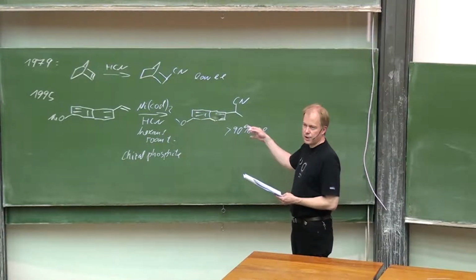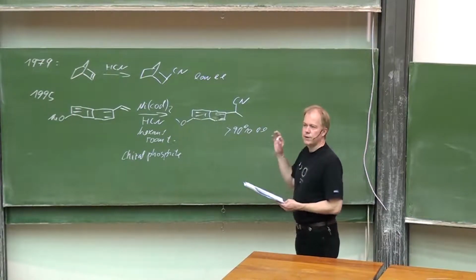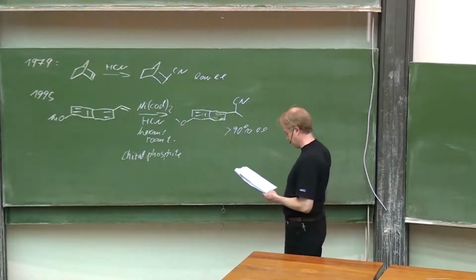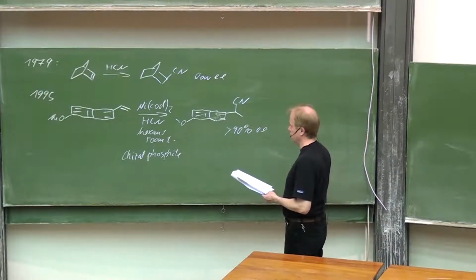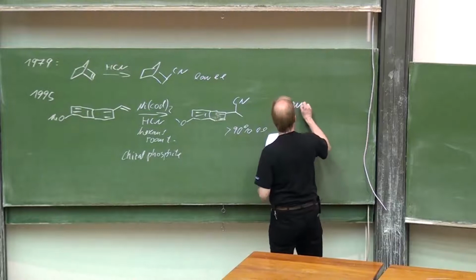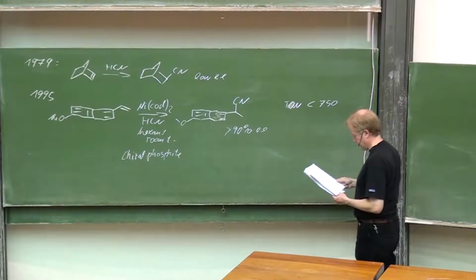Well, we already discussed some examples of that anti-inflammatory drug. Naproxen was the name. Well, the problem is the low turnover number, relatively low for an industrial process. The turnover number is less than 750.